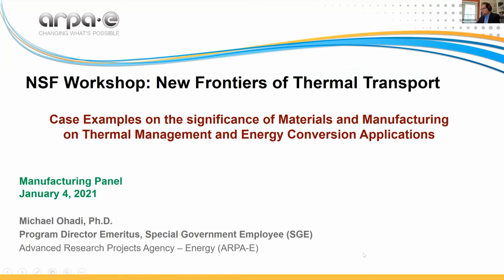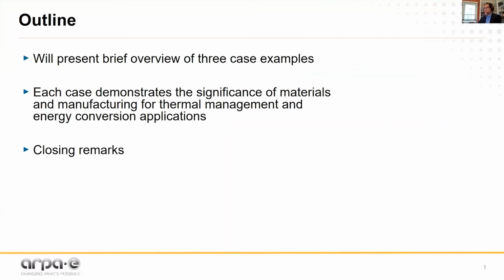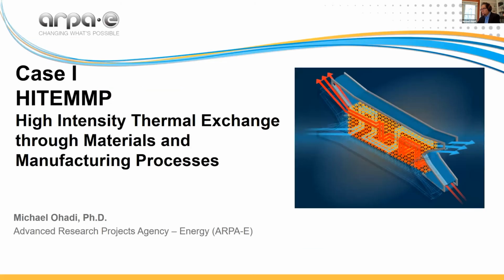All right, thank you. So I thought I'd present 3 case examples where design for manufacturability and materials were the key component, without which we could not achieve the metrics that we had designed for the program. For each of these programs we spent about a year studying, simulating, and reaching out to industry, academia, and practitioners to get their feedback before we put the metrics together. I know time is very limited, so I'll be going quickly through some slides that I've put together.